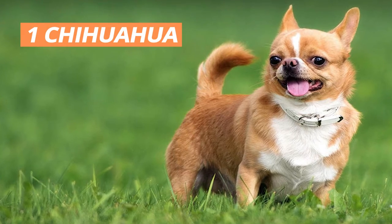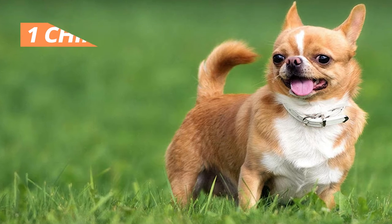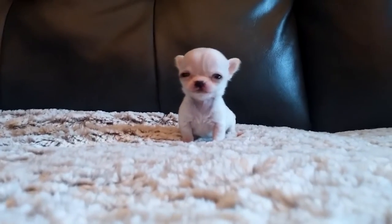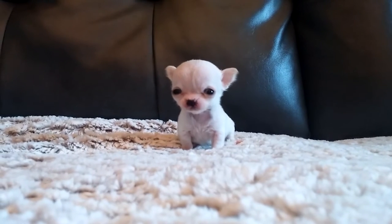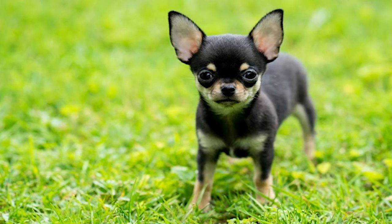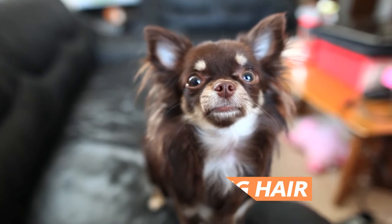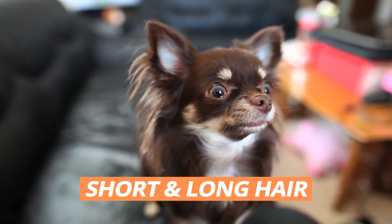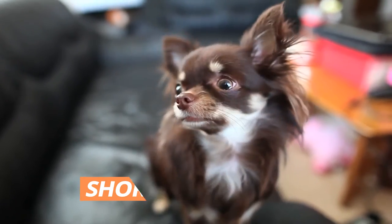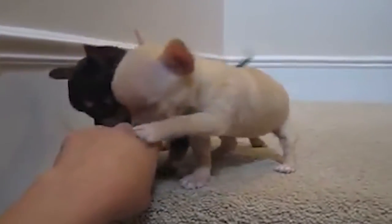And at number 1 on today's list, we have the Chihuahua. The Chihuahua is the smallest breed of dog in the world. The breed originated in Mexico, named after the Chihuahua state. They have a small, rounded head, erect ears, and rounded eyes. There are both short hair and long hair Chihuahuas in the world, and their coats come in a wide variety of patterns and colors. In fact, the Chihuahua is one of the breeds with the largest combination of patterns and coat colors.